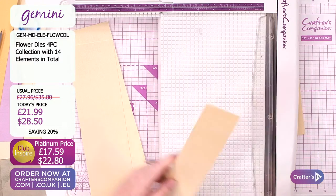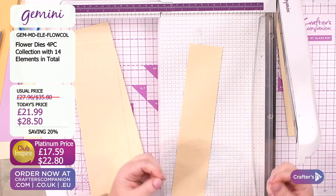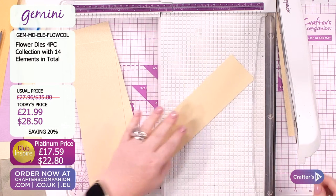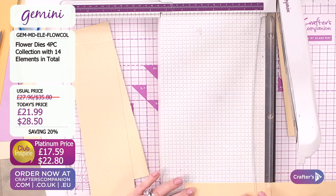And then what we also need for these is the little pieces that go in the middle to hold the flowers and things like that. So we're going to cut two. In fact, we're going to cut two for each. So all in all, you're going to want 4 pieces of card, and they are going to be 4 inches wide.